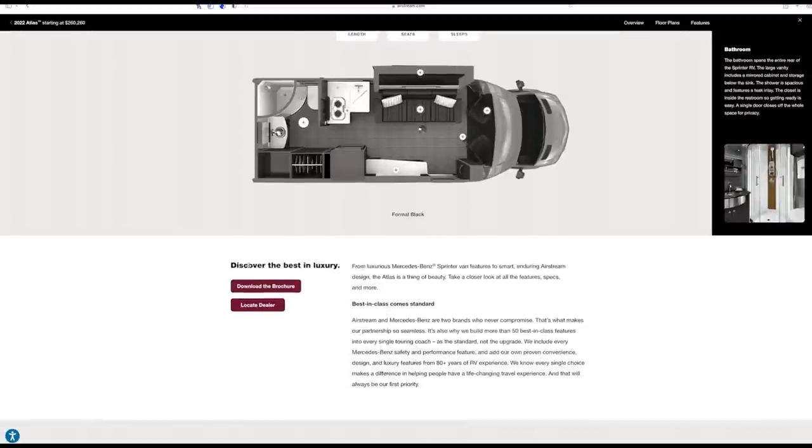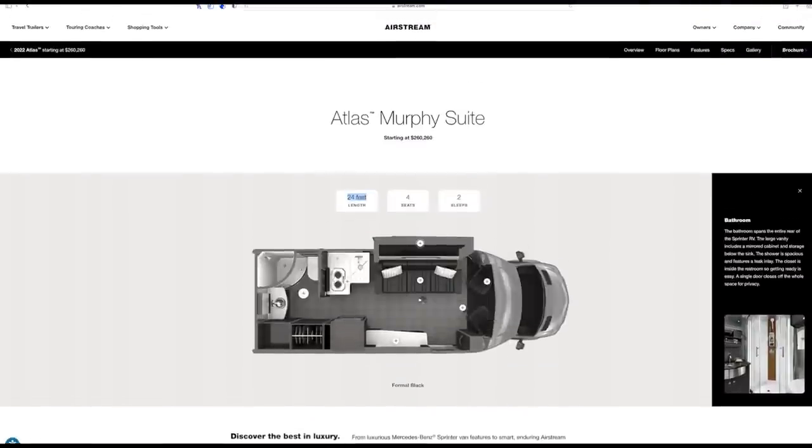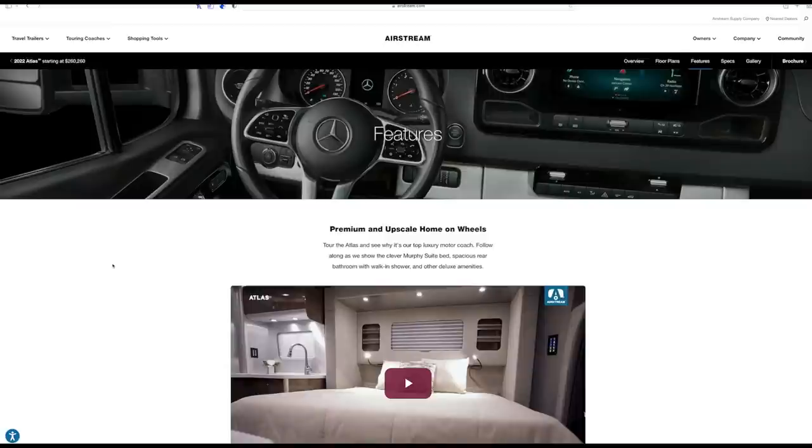So let's see. It says discover the best in luxury. I mean, Airstreams are definitely known for their luxury. So let's jump into features real quick. Let's see what features they have.